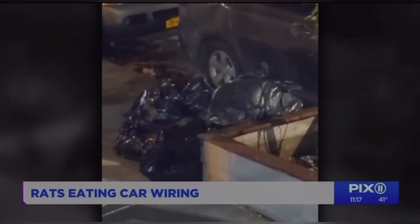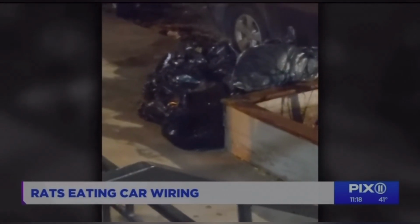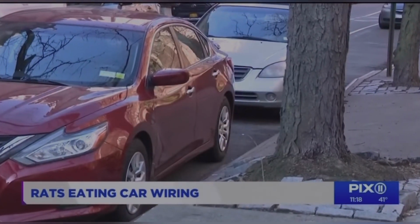"We'll see chicken bones, McDonald's wrappers, a half-eaten hamburger." And while the issue of rats in cars first grabbed headlines during the pandemic, Goldsmith says it's still happening, even in vehicles moved every day. "The wires are coated now with a soy-based insulation. So that also kind of, rats, they're looking for things to gnaw on. They go for the wires."